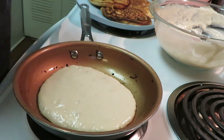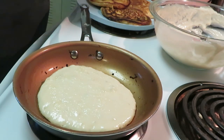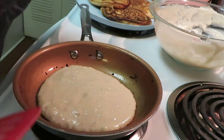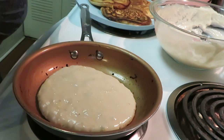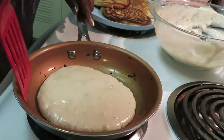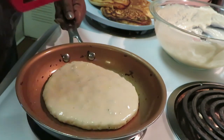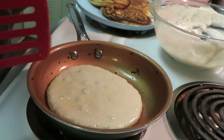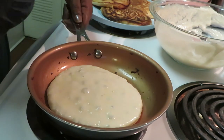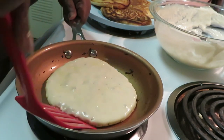I do not like messes. I'm gonna spray across the top of my pancake. Sometimes I do it that way because I'm finna flip this. And as I see those bubbles starting to pop, pop, pop at the top, like I told you guys. And look, my pancake's moving. That's what you want. If you can't move your pancake, it's stuck. It's gonna be a mess. That's why I keep my pan oiled, so you stay in control.